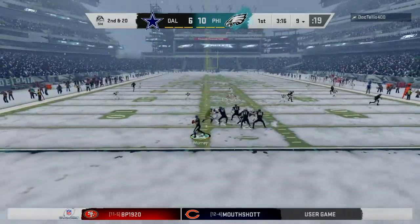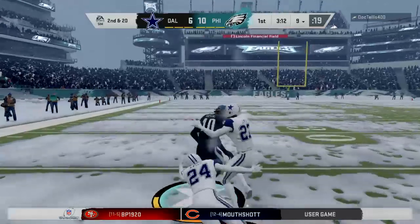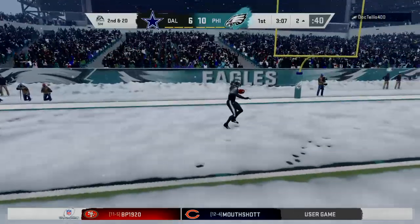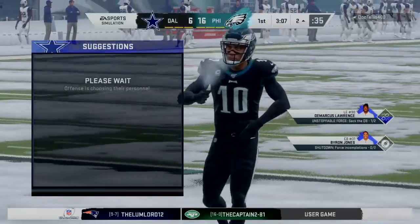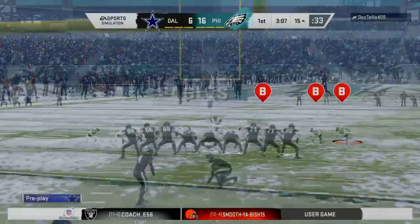Now Murray. He's going to go for a big play downfield. And he's got a man complete. DeAndre Hopkins, he's all alone. Touchdown, Philadelphia. DeAndre Hopkins, 91 yards. And the Eagles were able to strike quickly for 6.